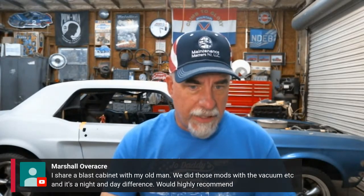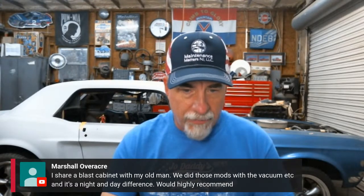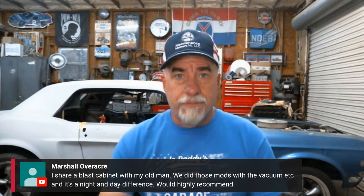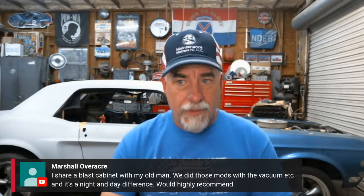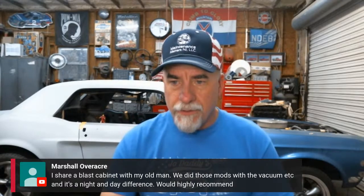Marshall, I share a blast cabinet with my old man. We did those mods with the vacuum resetter, and it's night and day difference. Would highly recommend. Yeah, I just have to get the materials together, and then make the time to put it together.